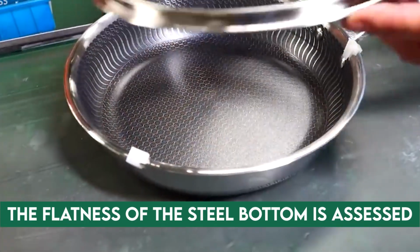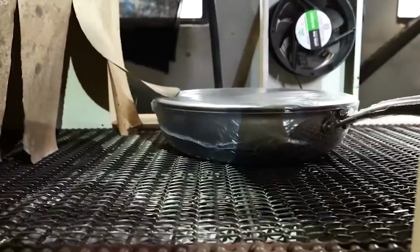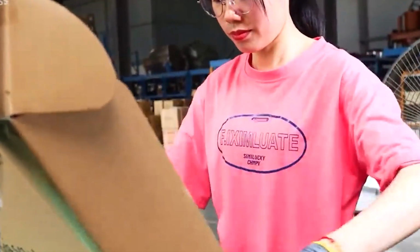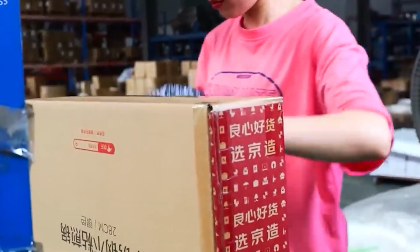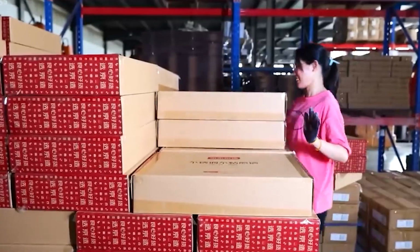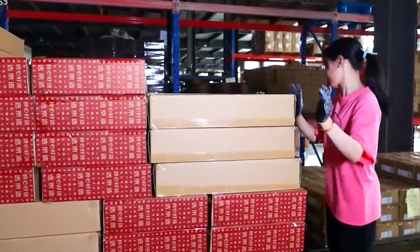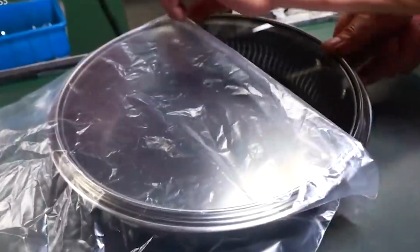Subsequently, the flatness of the steel bottom is assessed, and installation holes, as well as handles, are punched into the pot. The glass cover top and the bottom stainless steel pot are paired, vacuum sealed, and then packaged for consumers. These are the pots we purchase in cartons without witnessing the extensive processes they undergo. This type of cookware is widely used by many of us.